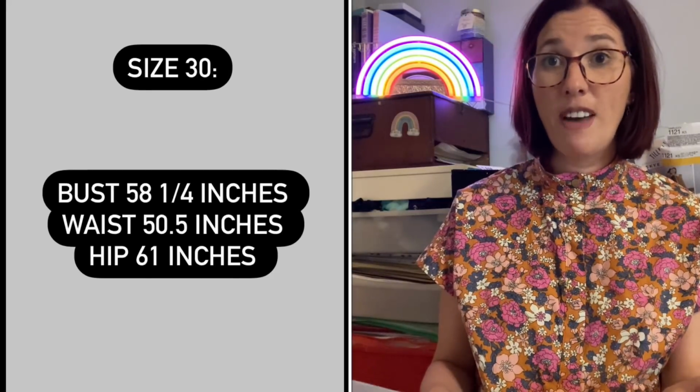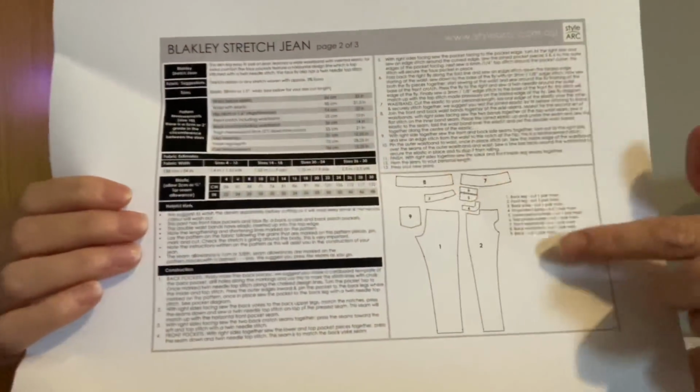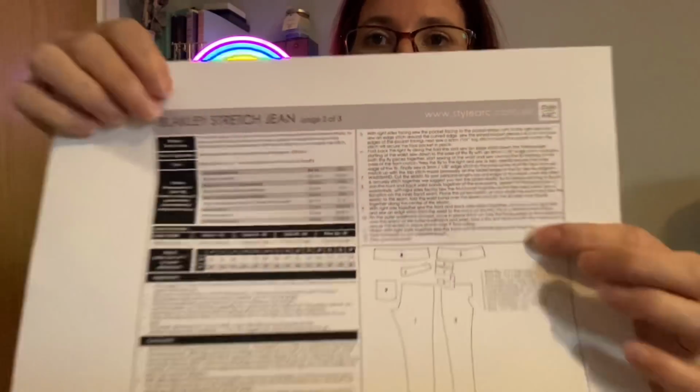The instructions are fairly basic. I'll show you the instructions in a second, and then that is all of the pattern pieces so you can see. So you get the pictures here for sewing it up, and then I don't know if you can see, but that text there is the instructions.